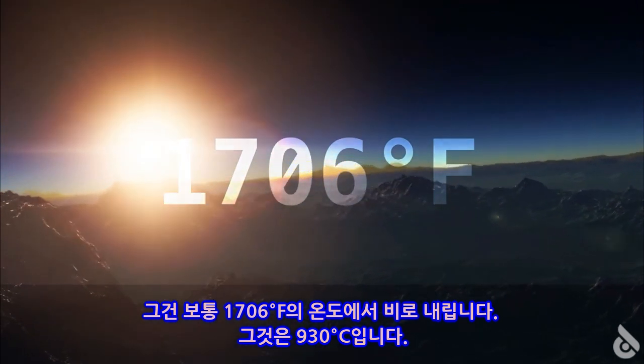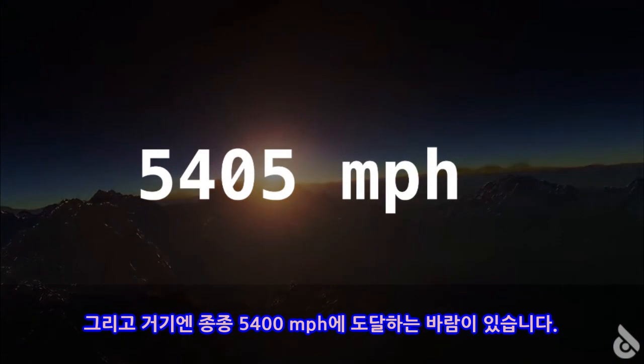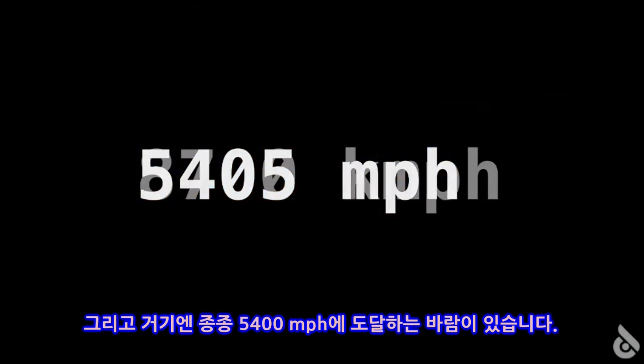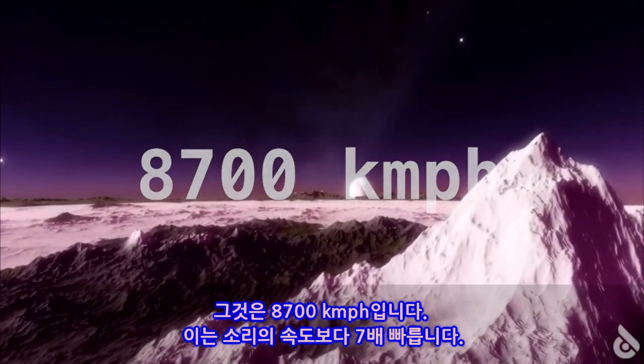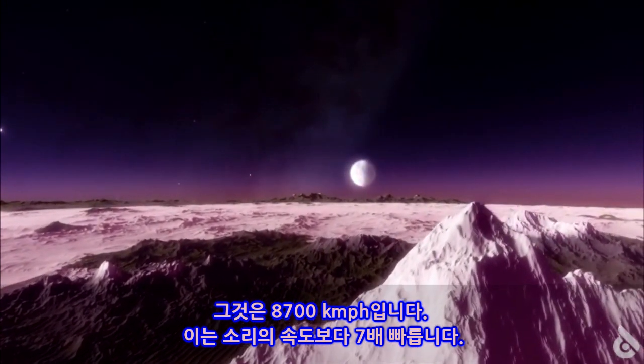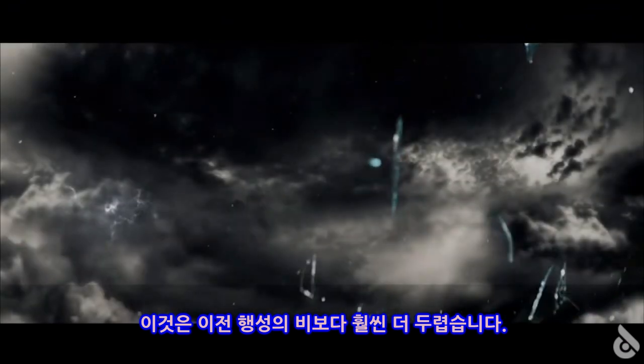That's 930 degrees Celsius. And it has winds that often reach 5,400 miles per hour. That's 8,700 kilometers per hour, which is 7 times faster than the speed of sound. This is even more terrifying than the rains on the previous planet. Here, they're as clean as glass.